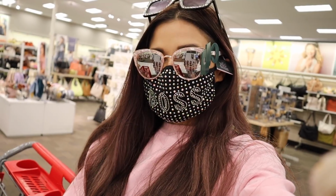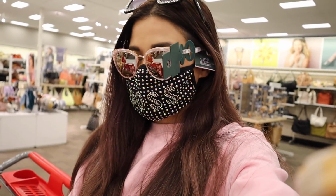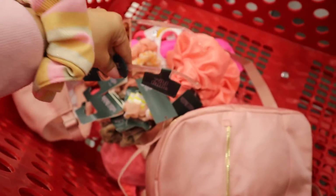But here's another look of them, you guys. They're seriously so adorable. And I feel like this mirror is super small, so I'm just going to show you guys like this from here on out. But yes, these are obviously coming home with me. I mean, they're only $13, so why not? I feel like I'm hitting the jackpot today, you guys.